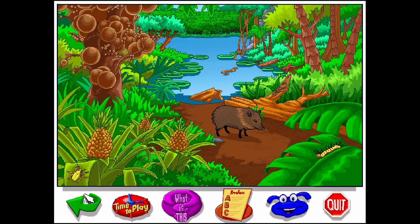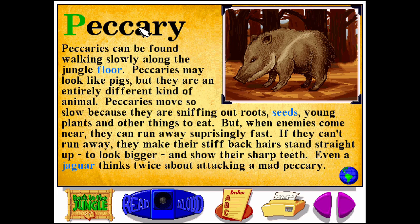Peccary. P-E-C-C-A-R-Y. Peccaries can be found walking slowly along the jungle floor. Peccaries may look like pigs, but they're an entirely different kind of animal. Peccaries move so slow because they're sniffing out roots, seeds, young plants, and other things to eat. But when enemies come near, they can run away surprisingly fast.